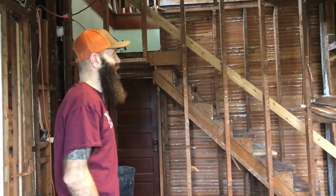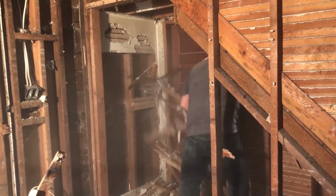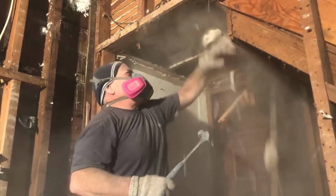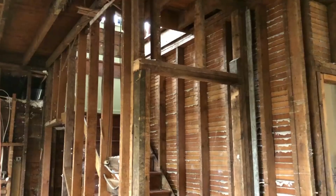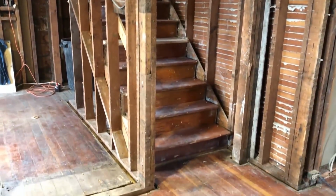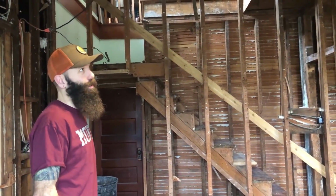Dad here for a couple days to help me demolish this room. We have opened up the stairs, and get some ideas what we need for structural stuff.